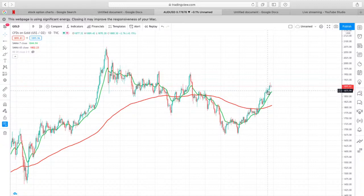If you want to be conservative, or if you want to be aggressive, maybe hold it longer than that. Overall, I think gold is setting up for a nice up move in the long term. But right now we could potentially pull back because we're running into the supply zone. All right, there you guys have it.